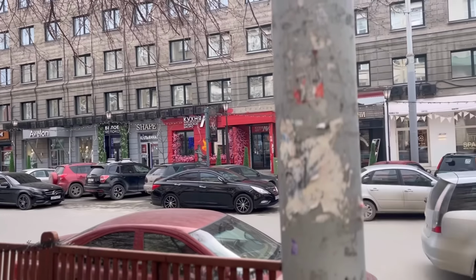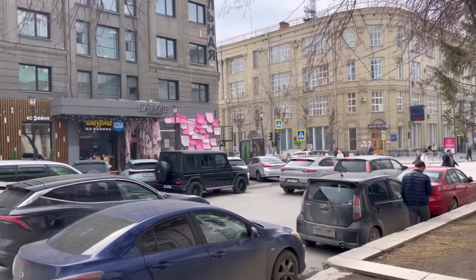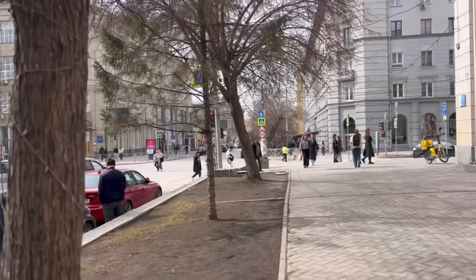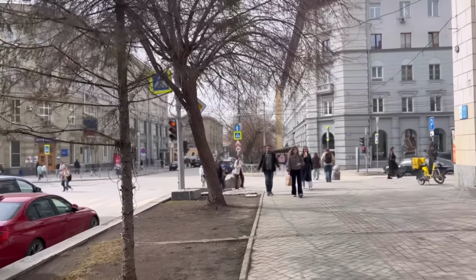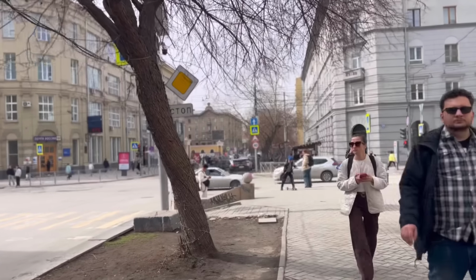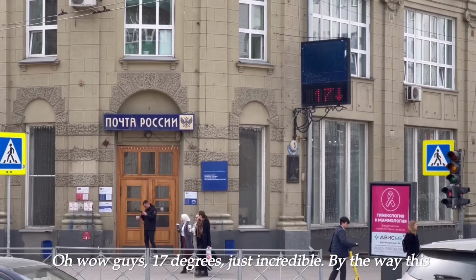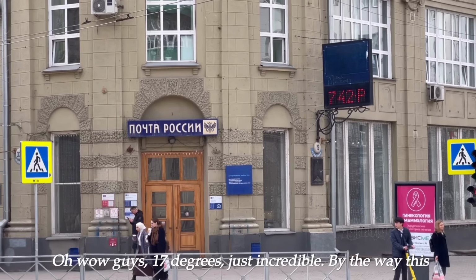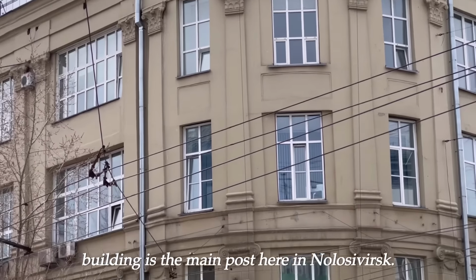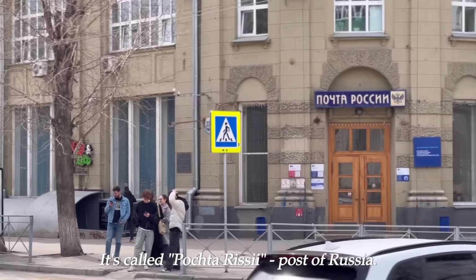This is also one of the central streets, and so there is a lot of cafes and restaurants. And I remember reading or hearing somewhere that they are even going to close it for cars and make it a pedestrian street. But I can see that it still has cars, so probably it's not pedestrian yet. Oh wow, guys, 17 degrees. It's just incredible. By the way, this building is the main post here in Novosibirsk. It's called Pochta Rossii, Post of Russia.